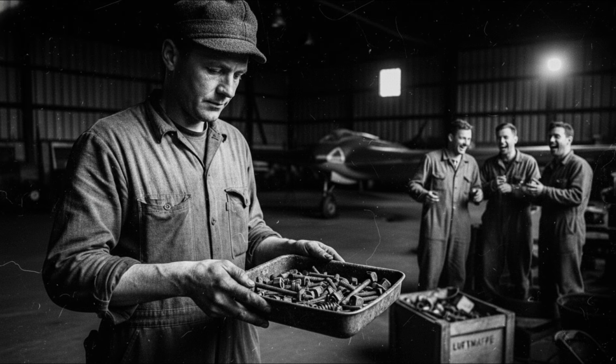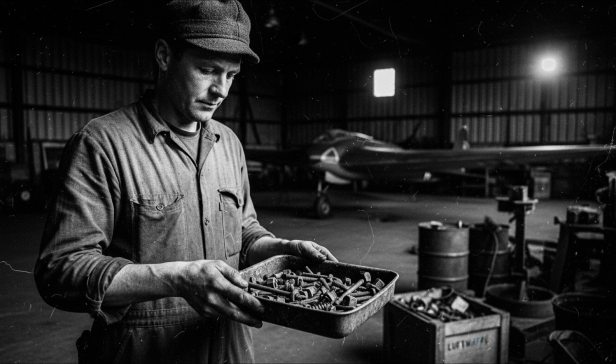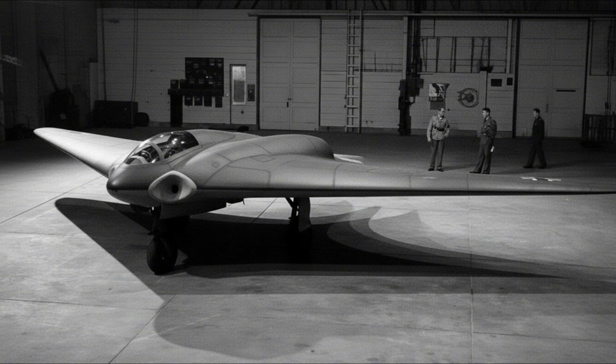December 14, 1944, Luftwaffe Technical Command, Berlin. Oberst Heinrich Brauer, chief of Luftwaffe Logistics and Supply, stood before a conference table covered with failed components: bolts, fuel fittings, hydraulic seals, magnetos, all collected from aircraft that had experienced unexplained failures over the past 3 months. 32 officers sat around the table: mechanics, engineers, logistics specialists, and intelligence officers, assembled to solve what had become the Luftwaffe's most perplexing operational crisis.